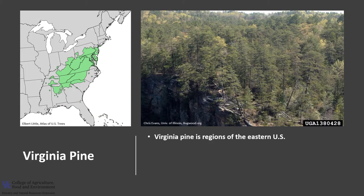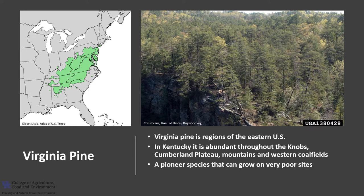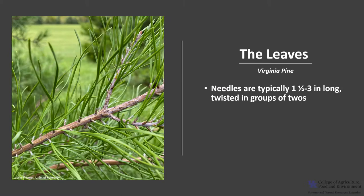Virginia pine is native to higher elevations of the Piedmont and mountain regions of the eastern United States. In Kentucky, it is abundant throughout the Knobs, Cumberland Plateau, the eastern Kentucky Mountains, as well as the western coal fields. It is a pioneer species that can grow on very poor sites, but its best growth is in well-drained, sandy, acidic, loamy soils. It is usually found in pure stands on abandoned farmland, roadsides, and other disturbed sites. It is shade intolerant, and it's considered a useful tree for mine reclamation sites.